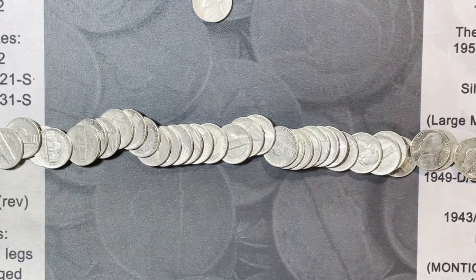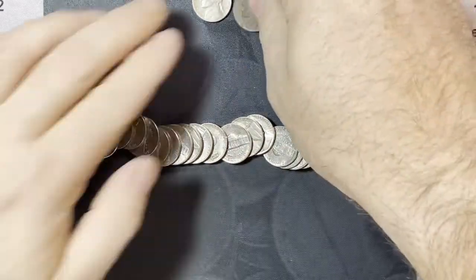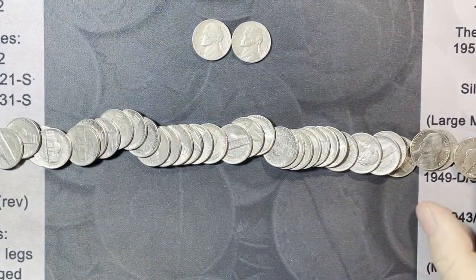That one has a mint mark. It looks like it is a Denver, and it is. So a 59D. So we got two more in this roll, and we'll keep on searching.